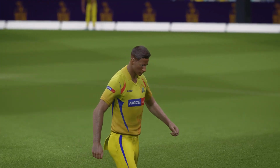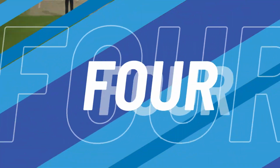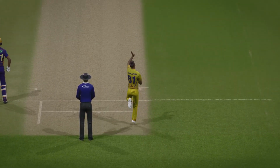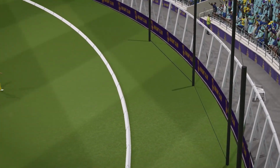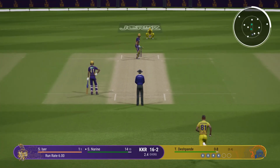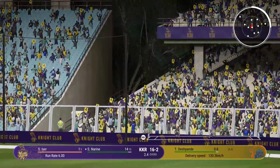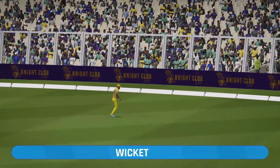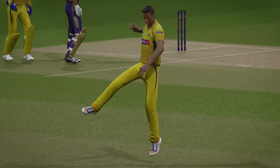Sometimes your opponent is just too good. Wonderful front foot shot, and there's no point in chasing that. I didn't feel there was too much wrong with that last delivery. They just need to keep the ball in the right areas and the rewards will come. Incredible. What a grab. Super catch.